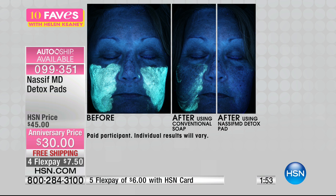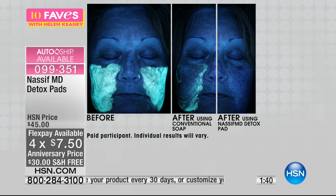So here's a before and after. This is what's on her face. It's dead skin, a little makeup maybe she thought she got off that wasn't there. After using conventional soap, you see there's still some, she thought she got it all off, but it's not all off. And then after using the Nassif Detox Pads, you see that they are really getting off everything. It works with most skincare regimens.